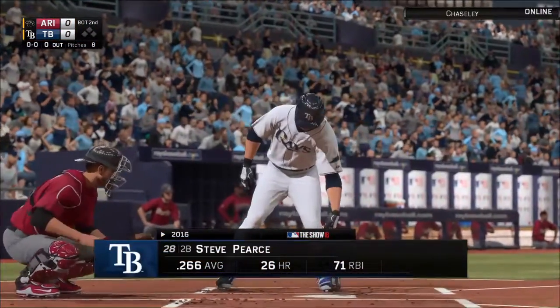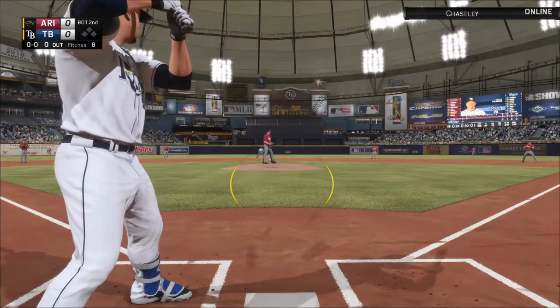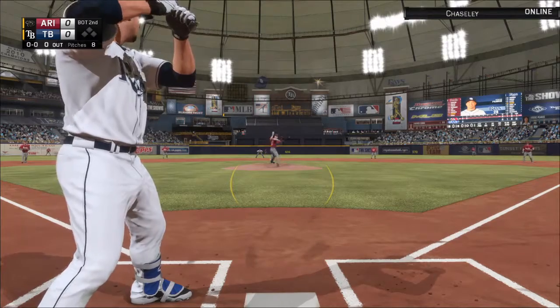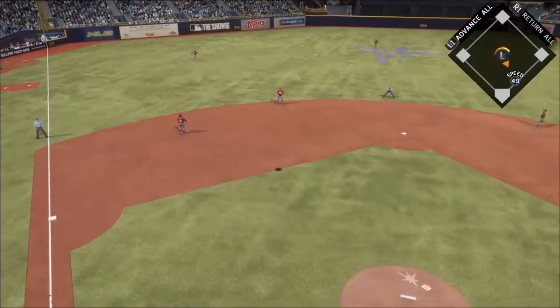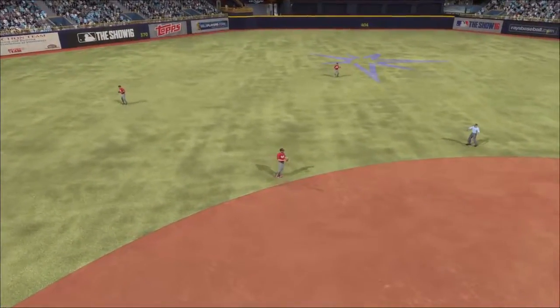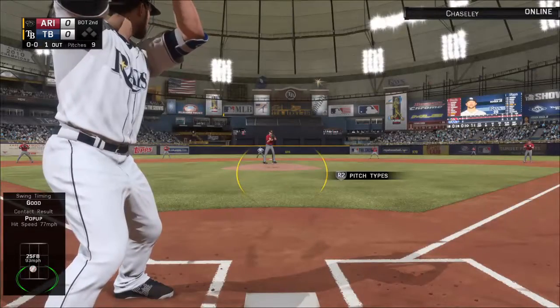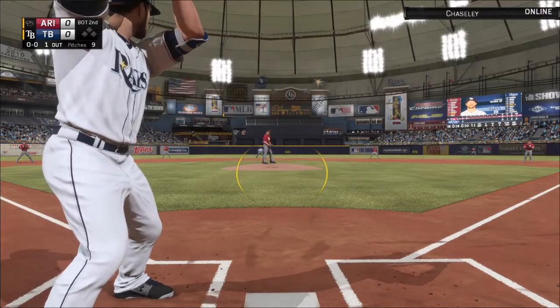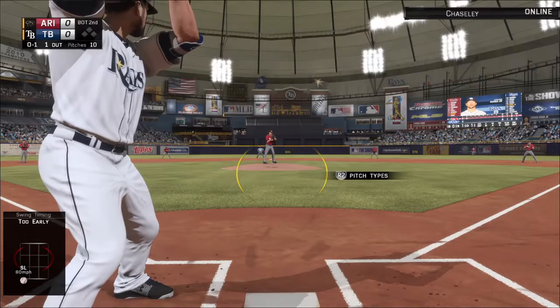Steve Pearce strides into the box now to lead off the home half of the second inning. Second baseman, Steve Pearce. Had him fooled as this is popped up back behind short. Peralta is there for it, and he hauls it in for the first out of the inning. Steven Souza will stand in now, just a few ticks shy of the 300 mark for the season. Yeah, and he leads his ball club in hitting, so he's a guy that they really look to offensively.